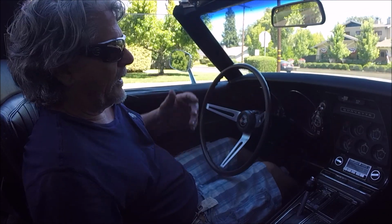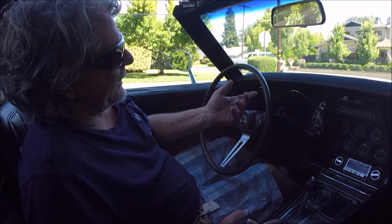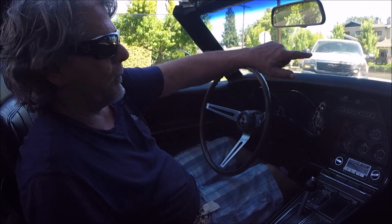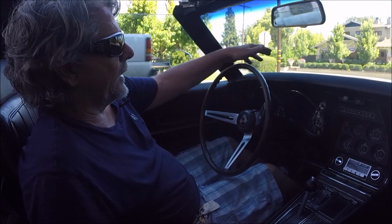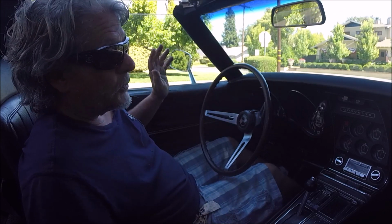I'll take you out for a little test drive. It seems like every gauge is working except for the clock and the RPM gauges. Those are not working. The wipers are turning on. The wiper door opens. The headlights are turning on and the doors are opening. We do have a few bulbs to change.